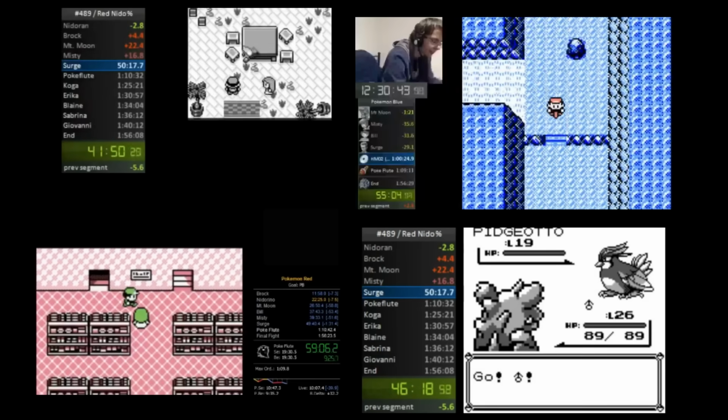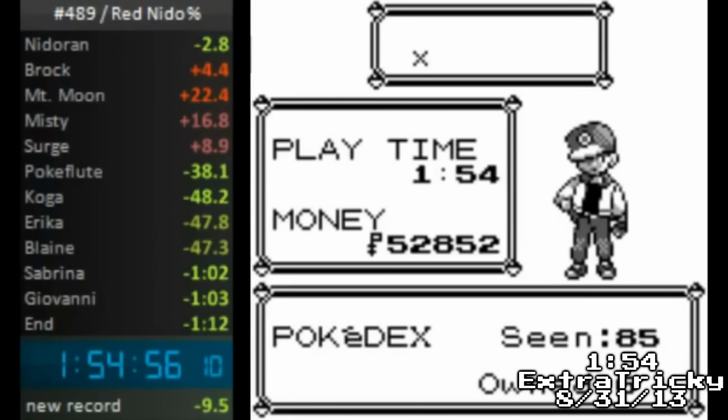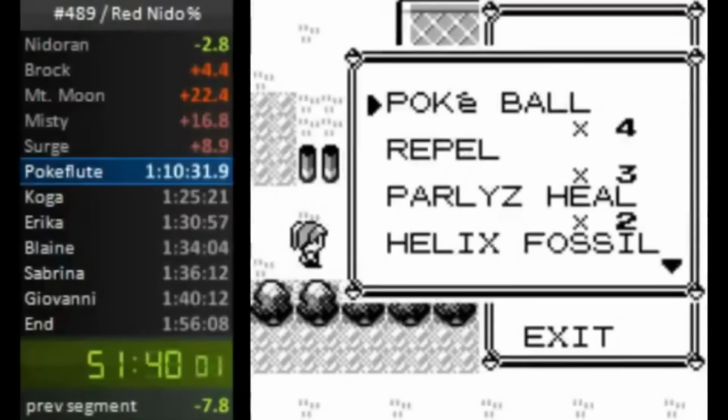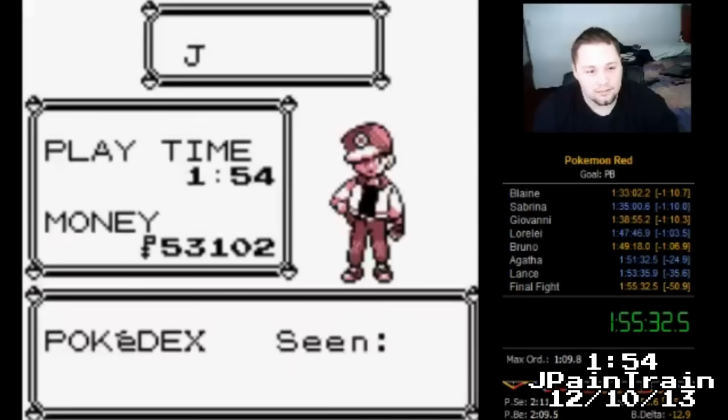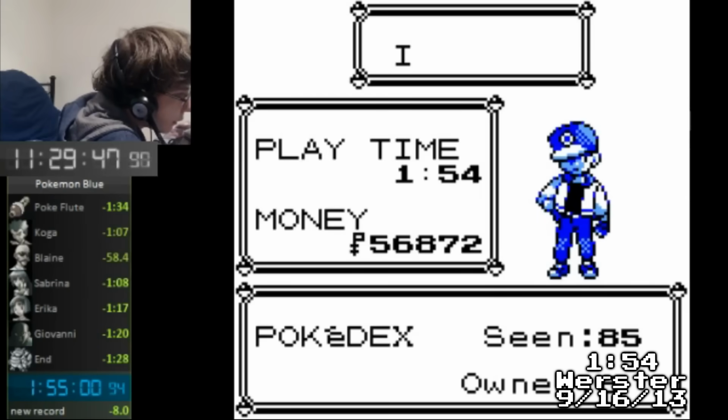Already established runner Extra Tricky was the first to get it, once again using the Pokemon Red Nidoking route. Over the following months, runners Mounts Bank and J Payne Train were able to achieve a 154 on Pokemon Red as well. And yes, Worcester too was able to get a 154 on Pokemon Blue with Squirtle.